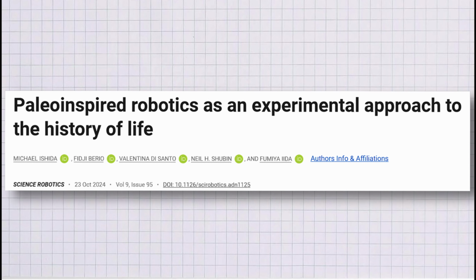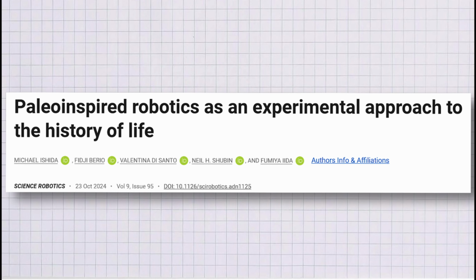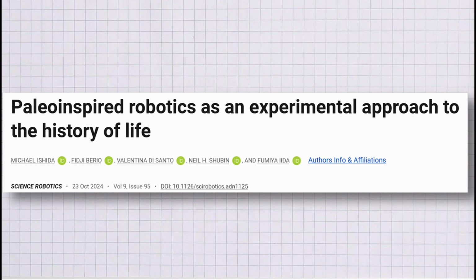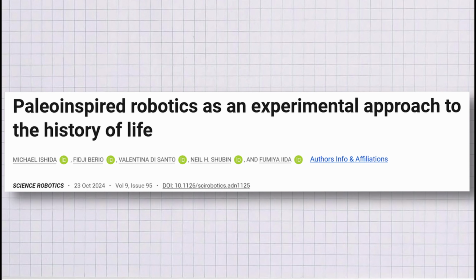And the review article highlights a fundamental challenge when you study evolution, the ceteris paribus problem. It's that difficulty of isolating the impact of one specific trait while keeping everything else constant. I mean, think about it. With a living animal, you can't just change one thing without affecting other aspects of its biology. True. But you can with robots.